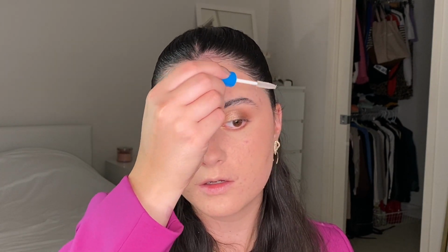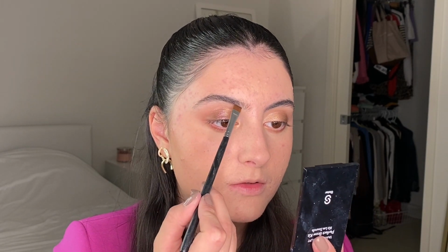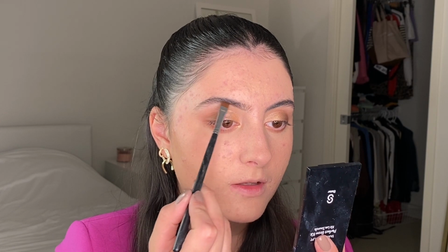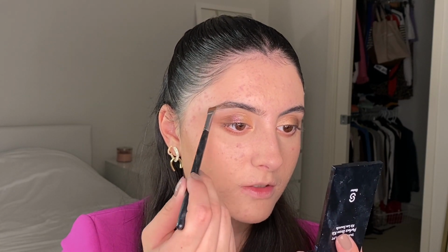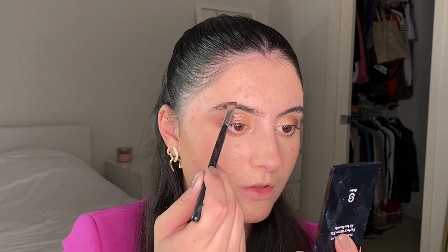I'm actually going to first take a clear eyebrow gel to make sure there's no powder within the brows. Then I'm going to be using a little brow kit. This is from Sister Cosmetics, and I'm going to take the dark brown shade in here, which best matches my eyebrows, and I'm going to use this to slightly fill in the brows. Nothing too dramatic. I don't want to do too much.